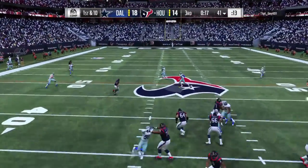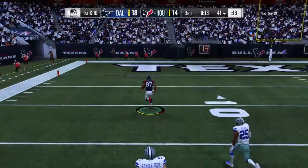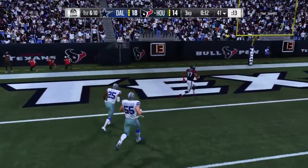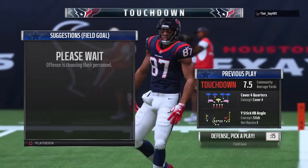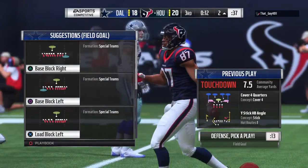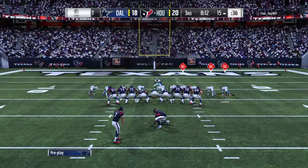After the interception, here's Watson. Looking long for, and that's caught inside the 30. Touchdown, Houston. Demaryius Thomas, 59 yards. And the Texans are in for 6.